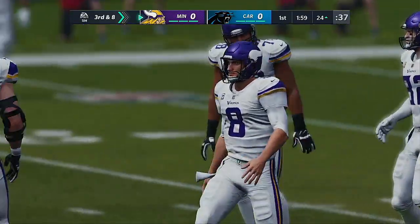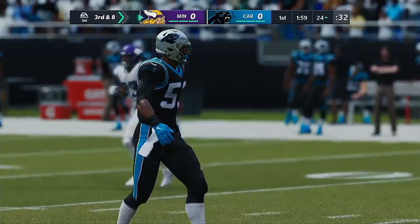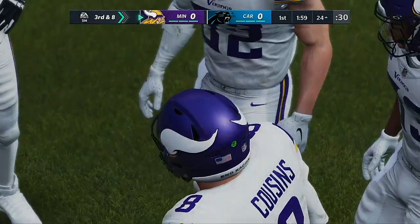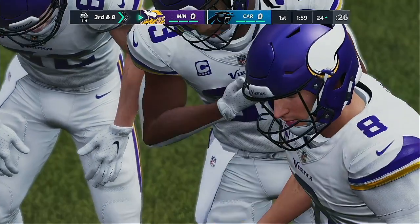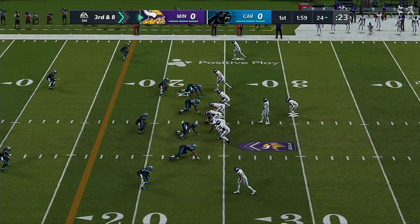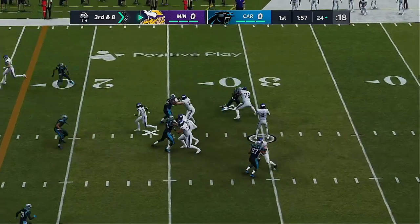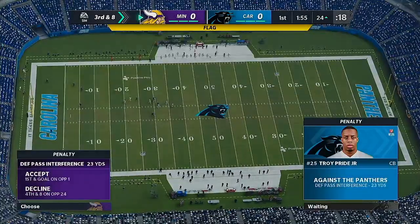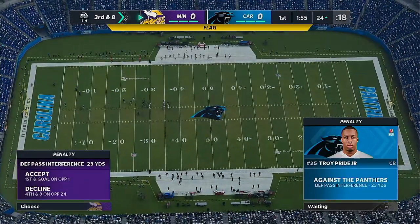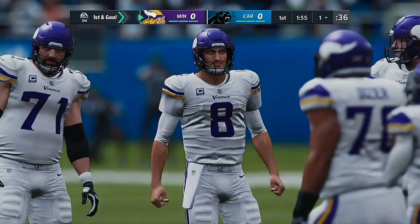Cousins pass, thrown away and incomplete. It's 3rd down and 8 yards to go. Seventh play of the drive, forthcoming on 3rd and 8. From the shotgun, it's Cousins. He's going to let it go deep for the end zone. And that's going to wind up incomplete. However, we do have a flag down. Let's check in with our referee.